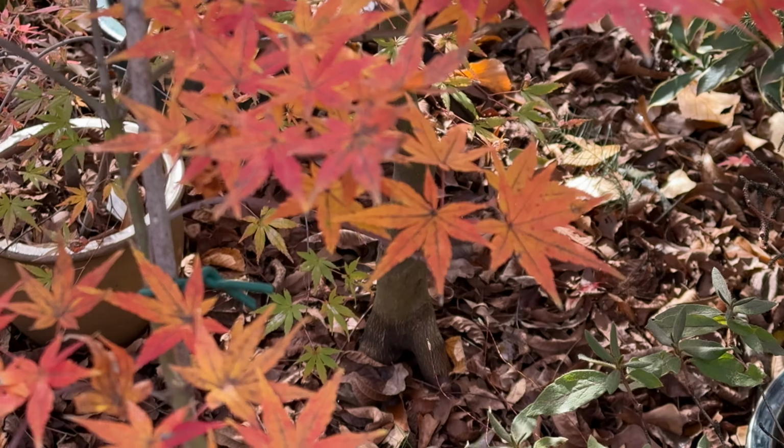Moving on this side. I think it's called JJ's Red, but it's more yellow than red right now. Oregon Sunset. This one is Blonde Beauty. Moving on, there's my other Sangokaku. Also looking good. This one is Cotton Candy. Very interesting variegation right now. Cotton Candy.